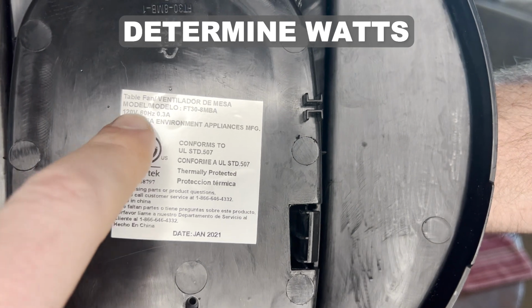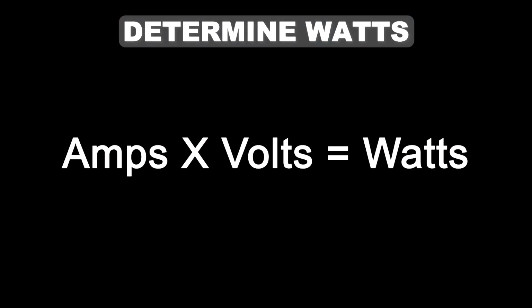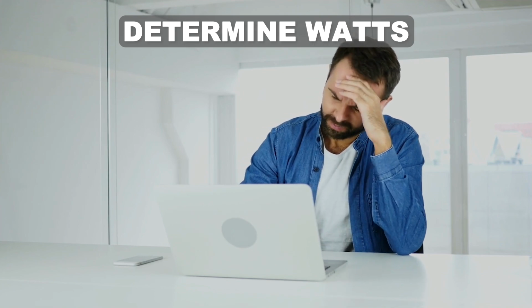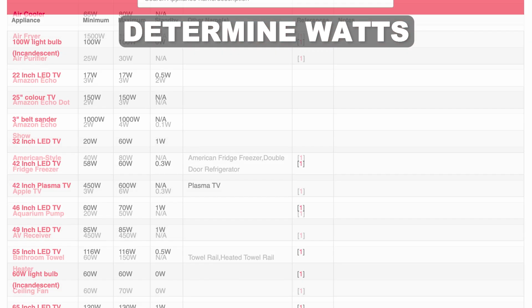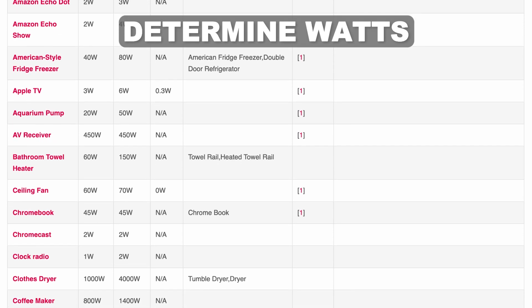If you see the device's amps and volts, that's almost just as good. You can multiply amps and volts together to get the watts. And finally, if you can't find the wattage anywhere, or the volts or the amps, you can look online at one of the many lists of average device wattage requirements. While this is not extremely accurate, it is better than nothing.